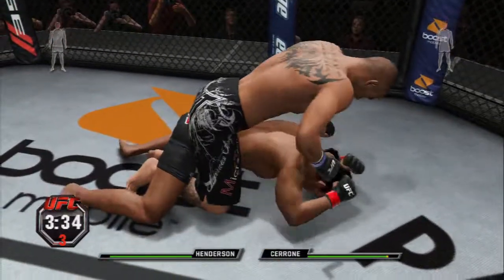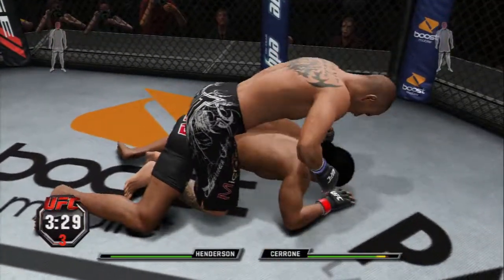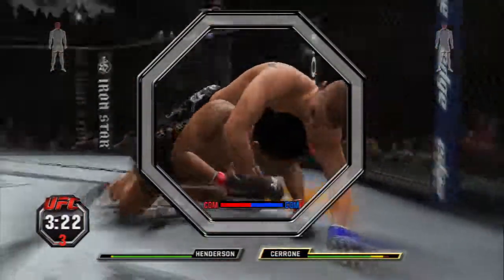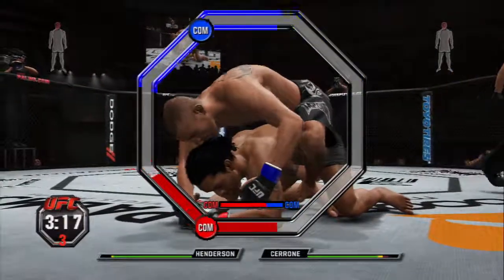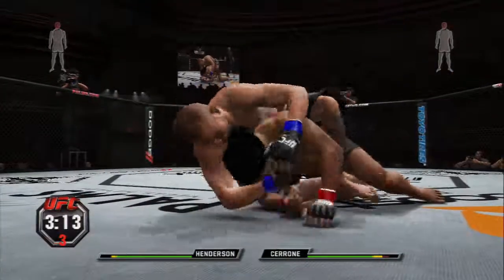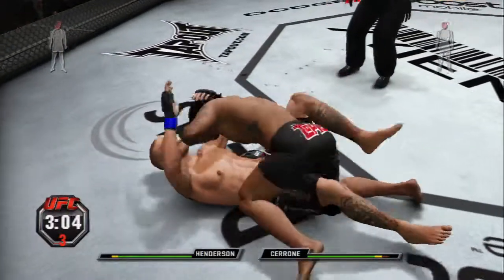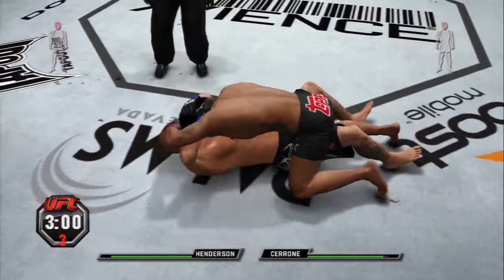He's got the hooks in. He's going to try to flatten out his opponent. And now Henderson is cut open. Oh, that right hand hurt him. He's going for the rear naked. Joe, this place is going wild. Wow, great job done defensively. Moves to half guard. Under 3 minutes now.